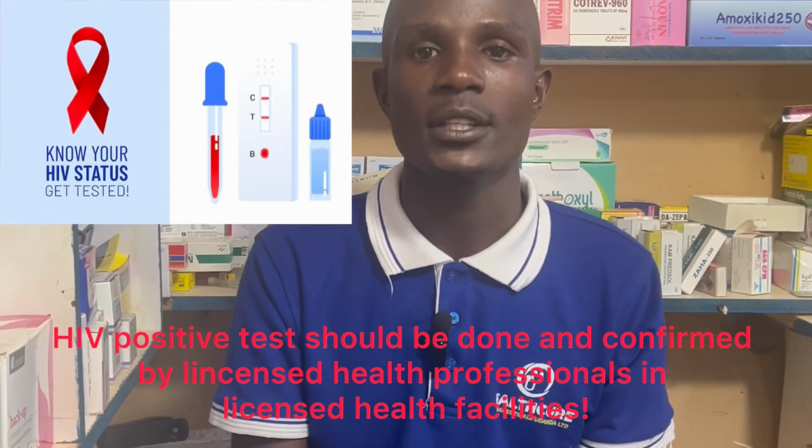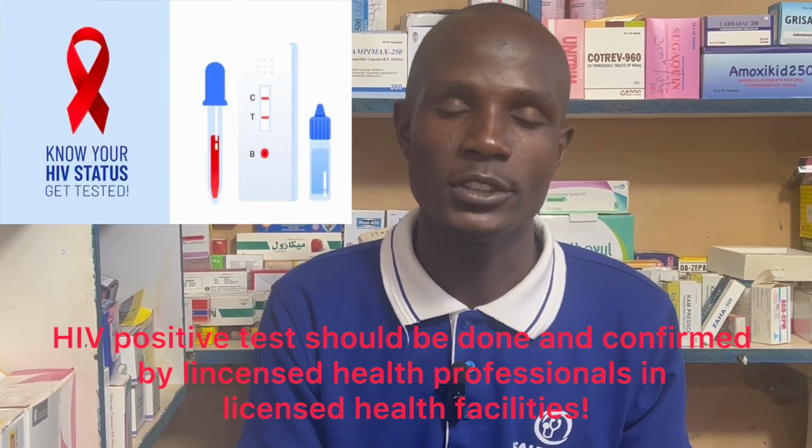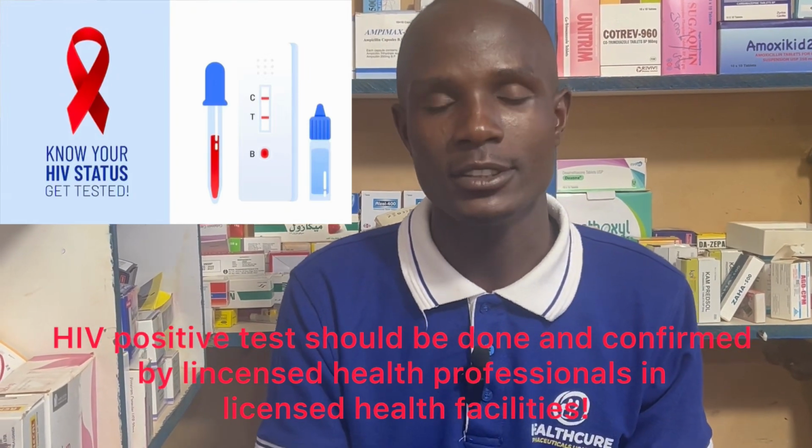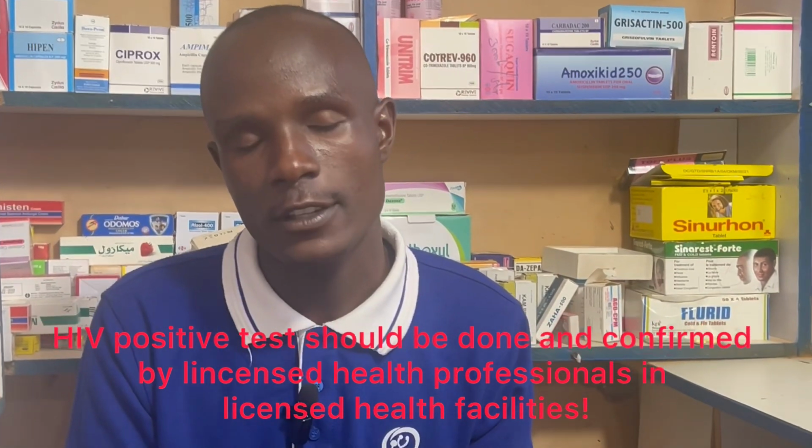Therefore, it is better to make frequent HIV tests in order to identify the new HIV infection as soon as possible, in order to prevent the poor prognosis of the disease. And to confirm a positive HIV infection, an individual should do a test in a licensed health facility, performed by a licensed skilled health professional in order to declare positive HIV infection.